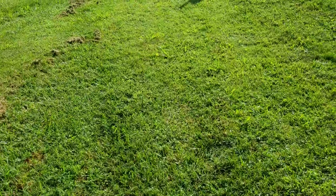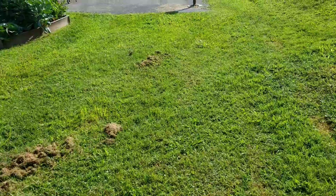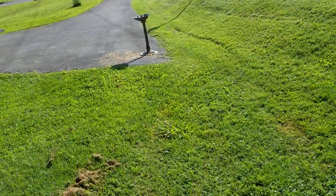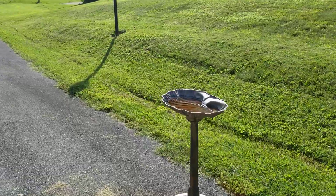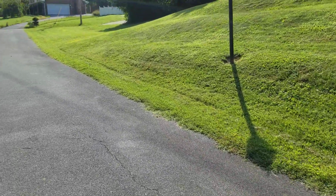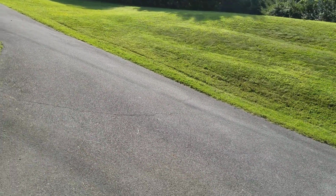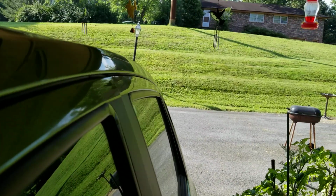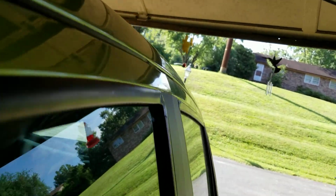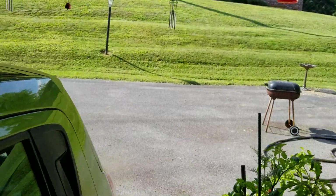Still no sign of our neighbors up here. I don't think anybody goes on vacation that long right now. I just got a bad feeling that one or more of them is sick. Yeah, it's humid.